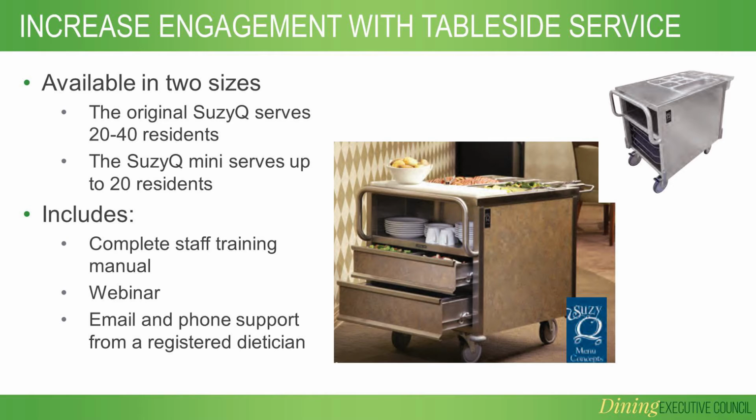This is important because it gives residents the ability to see and smell food before making their selections. The staff member rolls the cart to the table and offers the selections to the resident. Due to the personal nature of how the food is served, residents experience direct contact with the dietary staff. This not only increases engagement, but allows for immediate feedback on the acceptance of the food. The dining staff is engaging with the resident at a much higher level than if they were just placing a tray in front of them.